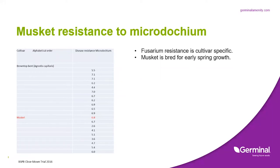Now, if you look at the chart here, this is the information from the 2016 close mown trials at the BSPB. This is not publicly available information, therefore I can't list all the other varieties on there. But the point of this chart is, where Microdochium patch is present on those trials, it is scored. And you can see here that Musket has a high score of 6.8 for resistance to Microdochium patch. There are also other varieties on there that do very well, but there are some that don't. And the point I'm making here is that fusarium resistance is a varietal trait.